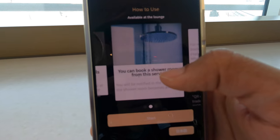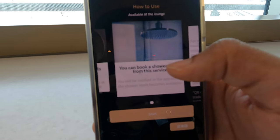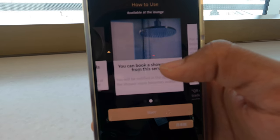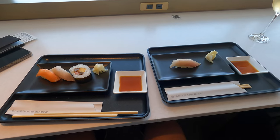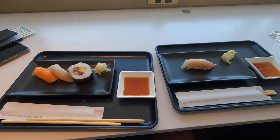As you go, see on here, you can actually schedule a shower. So if you need to shower up right before your flight, you've got that option. So here's my first round of orders. See, it's actually pretty cool getting this sushi to come out.